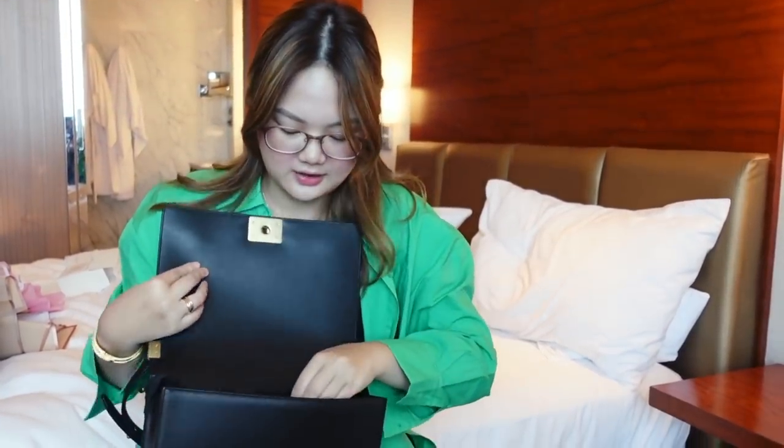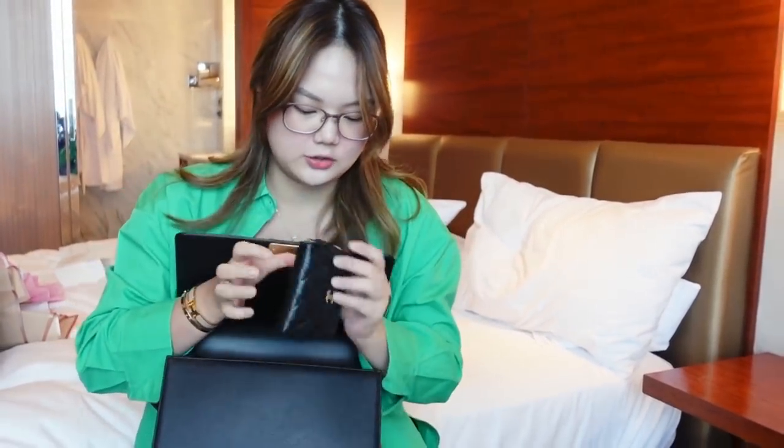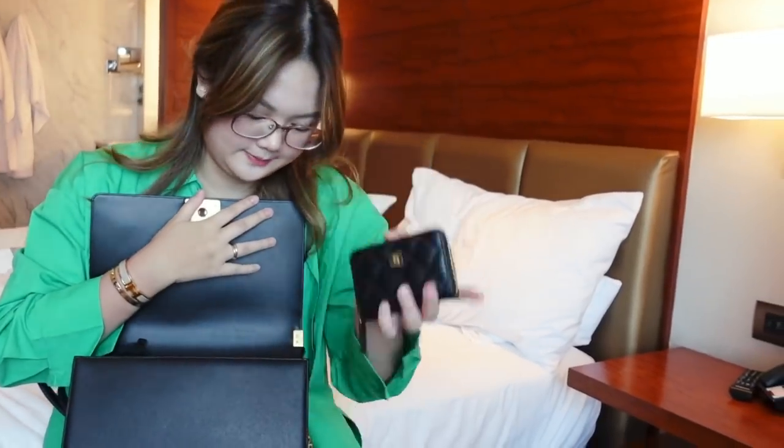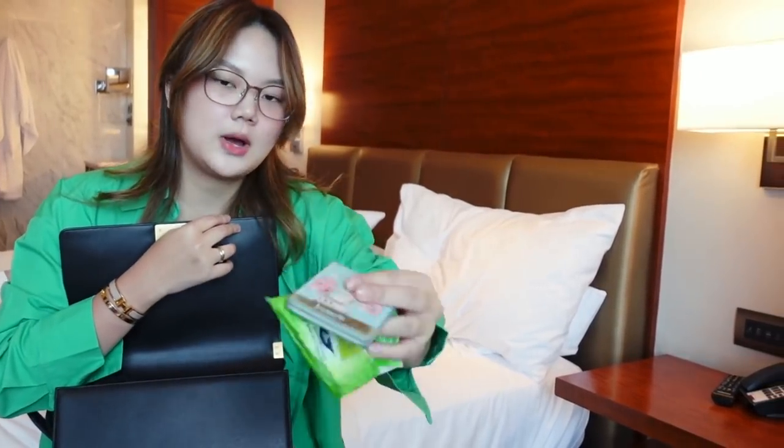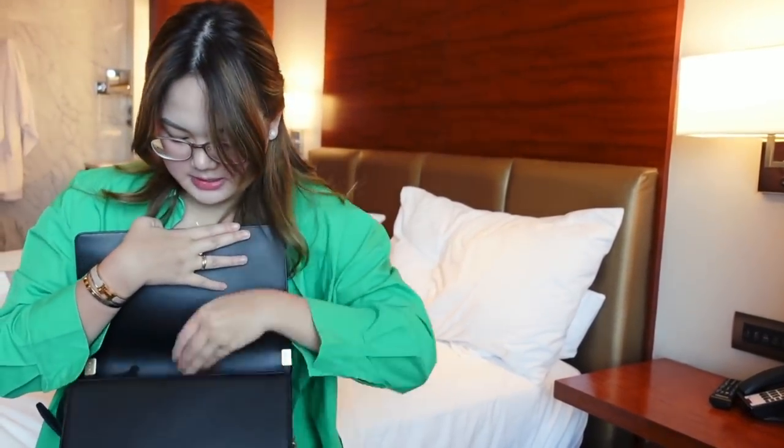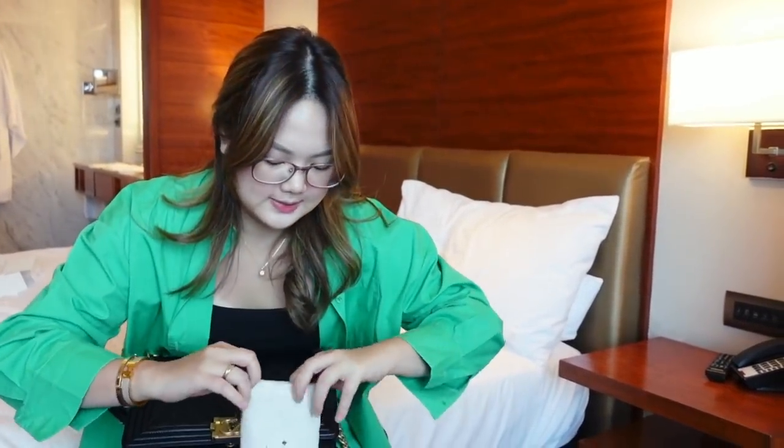And then we have my wallet, so ito yung small compact wallet. And then phone, we have a mirror, wipes, my mask, I have two. Tapos I have my pouch with my essentials. Isa-isahin ko pa ba? Yeah. Okay po, ma'am.